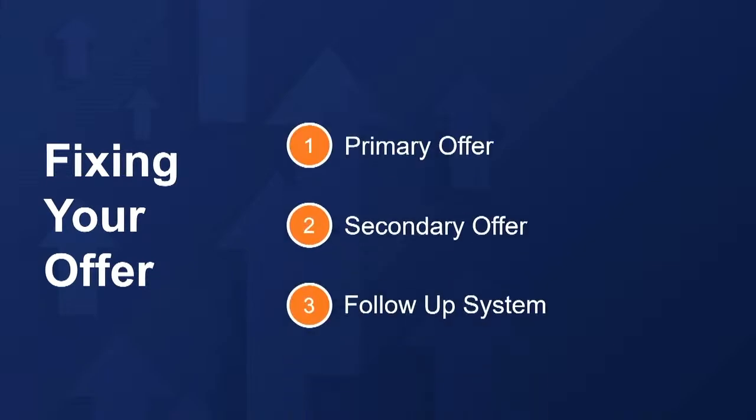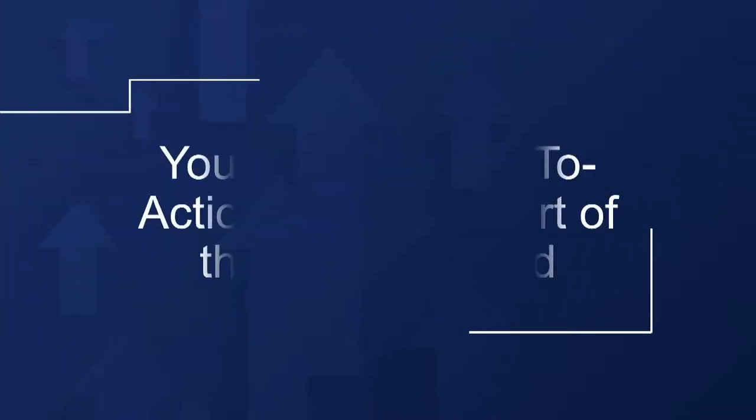So in order to do that, we've got 3 things we need to do here. Number 1, we've got to make sure we've got a rock solid, awesome primary call to action. Then we also need to introduce a secondary offer. That's that gated mid-funnel lead magnet that I talked about a little bit earlier in the presentation. And then finally, we need to give them a follow-up system so that we can move them through the process with email marketing. I'm going to talk about each one of those.